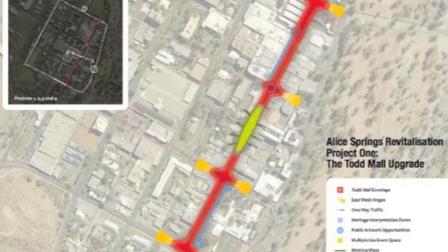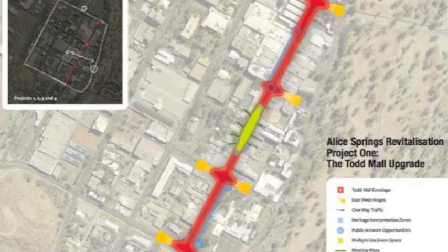And if you want to see the plans, they are also at the library. They will be on the screen in the Todd Mall. And as you heard there from Sue, there'll be a large ad in the Advocate. Something else that came up last night is safety and lighting in the Todd Mall. That's something else that you'd like to incorporate more of, I understand.